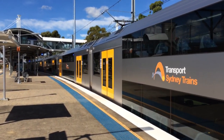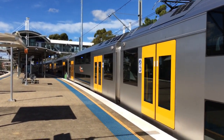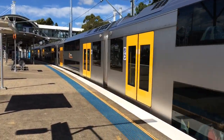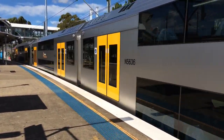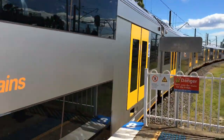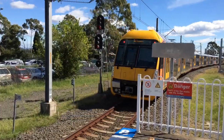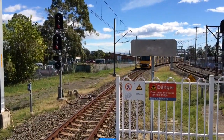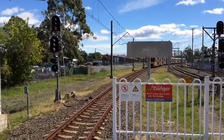There's quite a bit of mess on a couple other carriages, so I'll film the last few depart. Yeah, there was quite a bit of graffiti over a couple other carriages, so I just skipped it. The next stop for that train will be Maryong, followed by Quakers Hill, Schofields and all stations to Richmond.